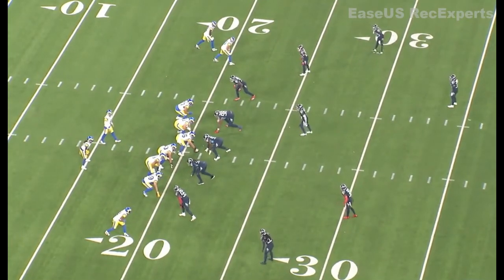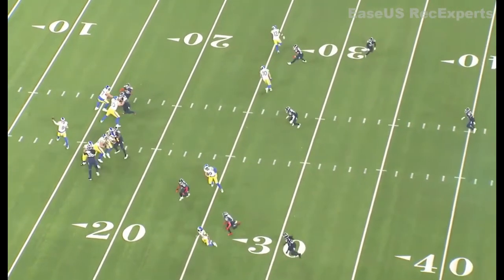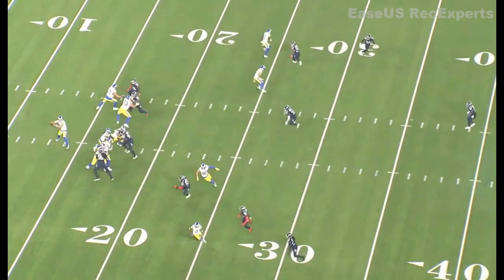Made for an easy completion. But Stafford just did not see Kevin Byard right there. Freelancing and reading his eyes. And look at that. He just reads this thing the whole way. Watch him from the very beginning right there. Totally reads the quarterback's eyes all the way. Stepping up, and he sees it. He's like, F it, I'm going for it. Got him.